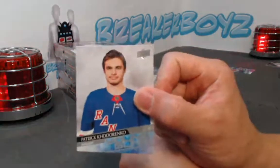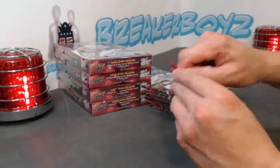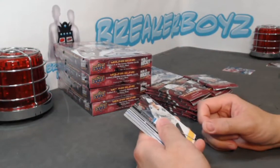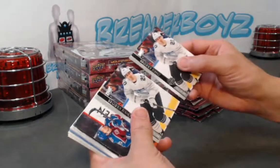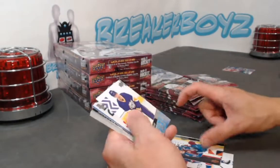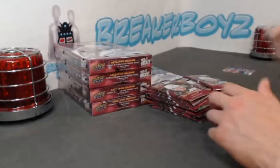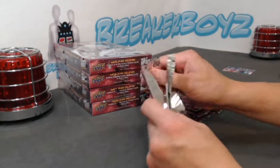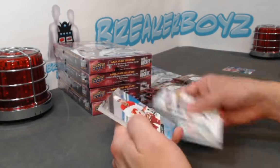Right, second one for Patrick Kodorenko, Young Gun. Oh, unfortunately, that was an all-base pack. The Kreider is not a variation, fortunately. All right, Austin Strand, Young Gun. Upper Deck throwing some monkey wrenches, slowing down the break with these base cards, or base packs, all base packs.